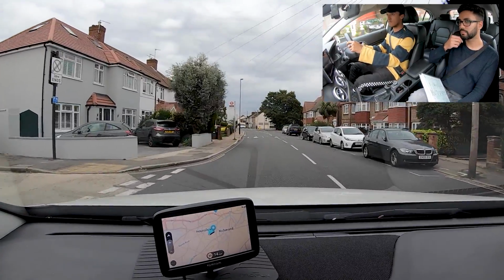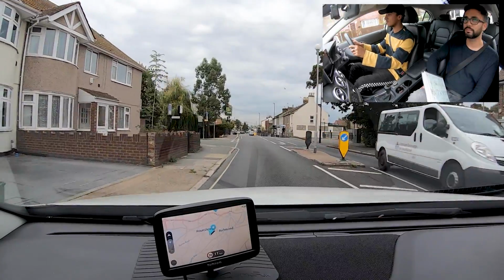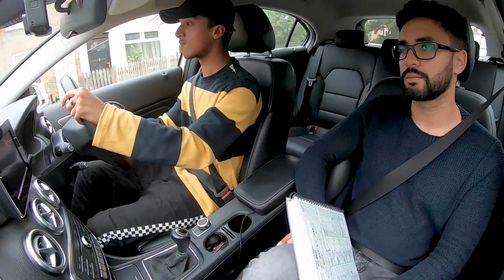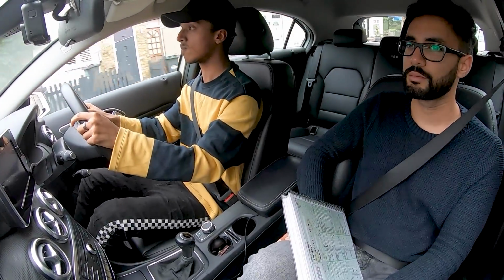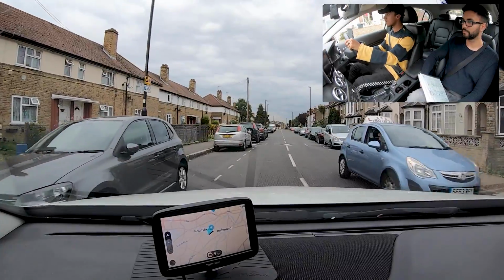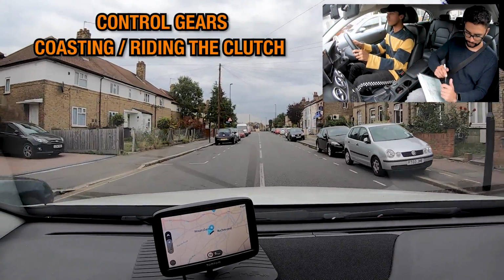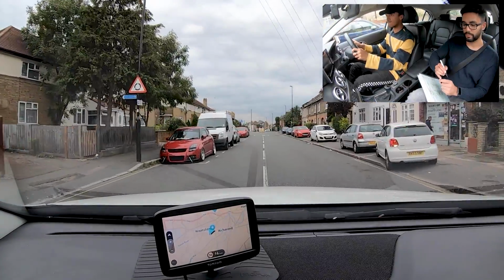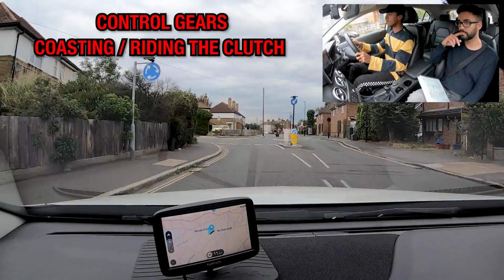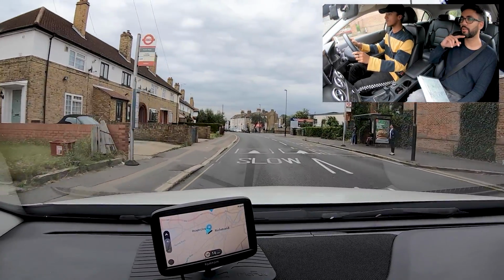Now you'll notice on this road, Naveen rides the clutch pretty much every time he goes over every speed hump. This is bad for your gears and the clutch. Take the next road on your right.